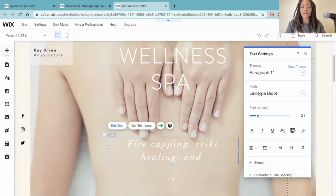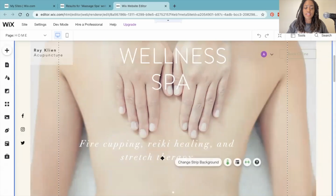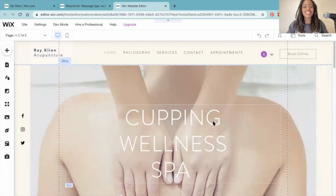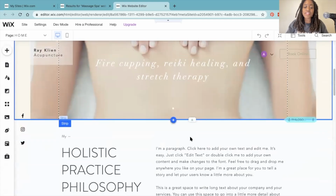No, I feel like if I was a cupping therapist, I'd probably do, I don't know, maybe stretch therapy. I have no idea, because I'm not a cupper. Is that what they call them, cuppers? Okay, cool. So honestly, not really going to worry too much about the copy.